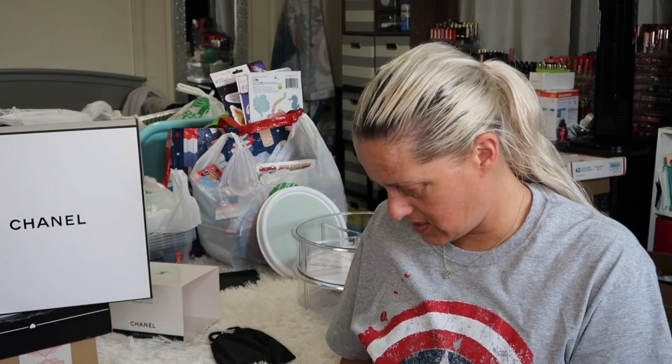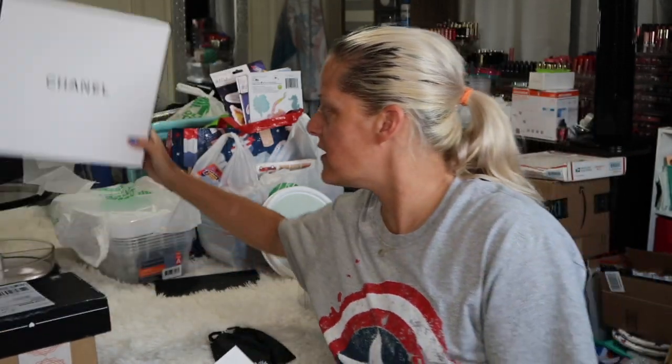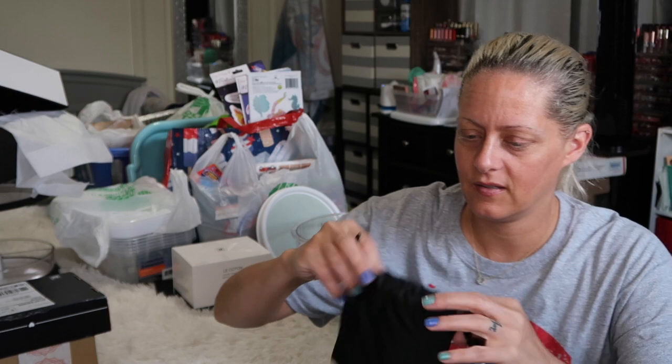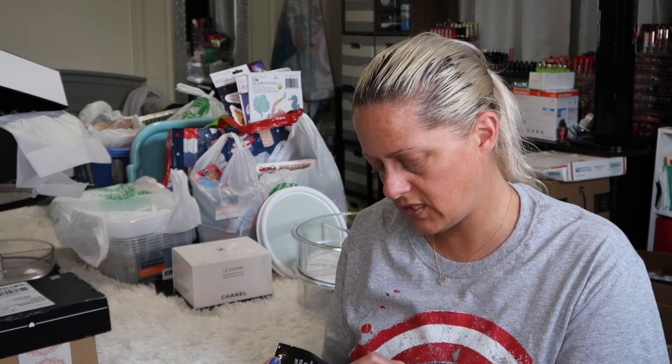But I want to see what is in this little bag. So it comes in a box with a little sleeve and this fancy box, like you just got a freaking handbag or something. And there was this little black pouch in there. Let's see what this is. Ooh. Maybe I picked these. I don't remember. This is the Chanel Le Volume Mascara 3D Extreme Volume Mascara 3D printed brush.